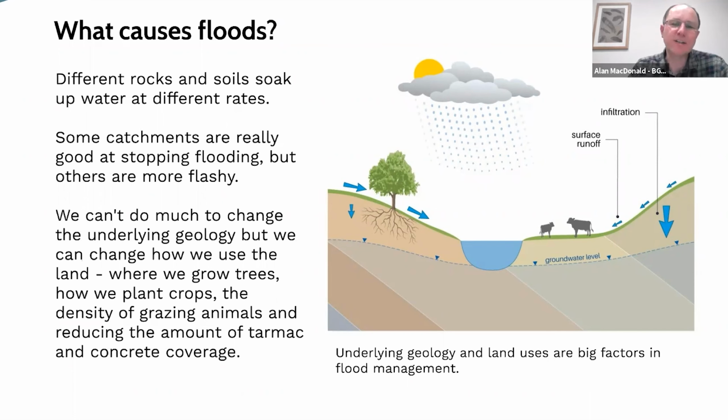So we can't do much to change the geology. I don't think even the powers of Boris Johnson or Nicola Sturgeon can command another ice age, but we can change how we use the land.